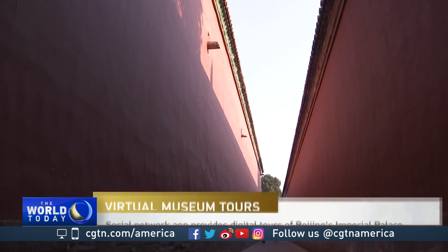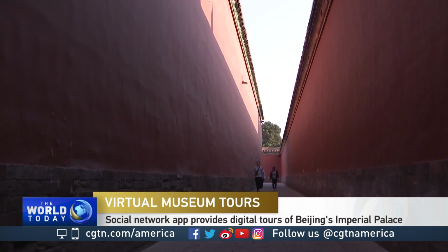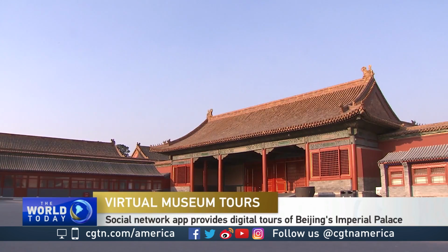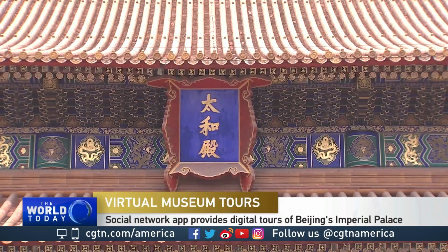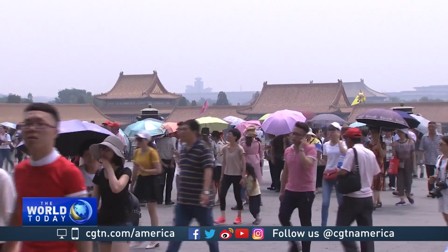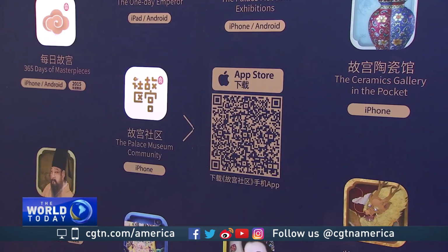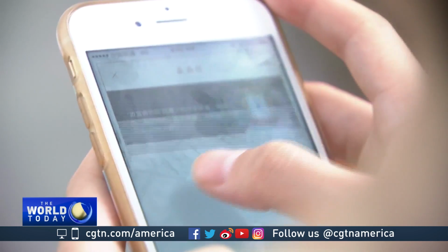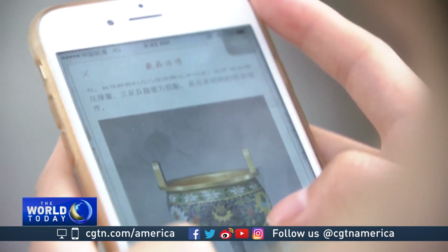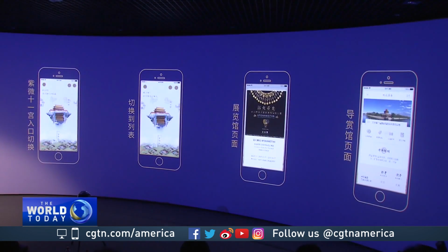For some 500 years, the corridors of China's Imperial Palace were off limits to non-royals. The Forbidden City, as it became known, opened up just in the last century. Now a museum, it attracts more visitors each year than any other in the world. A new social networking app allows those visitors to share their stories online, and museum administrators are working on other ways to deepen the experience.